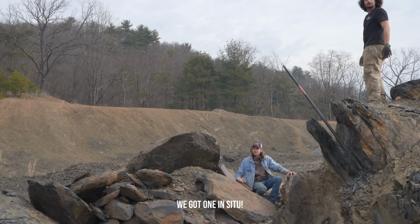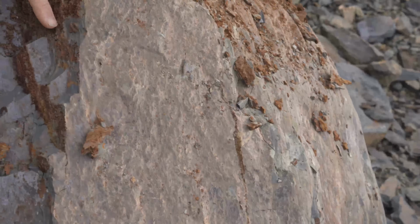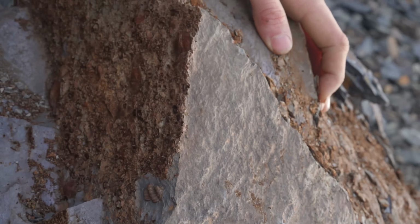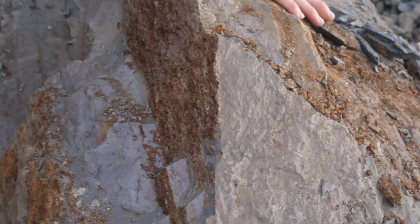Wow. Ooh, let's have a look. Oh, wow. That's nice, dude. Look at that. Yeah, this is like the stuff I was finding in West Virginia. This is a hash bed. So what is that? How does that occur? So it's kind of just like a mix. It's like a wash-in of all different things.